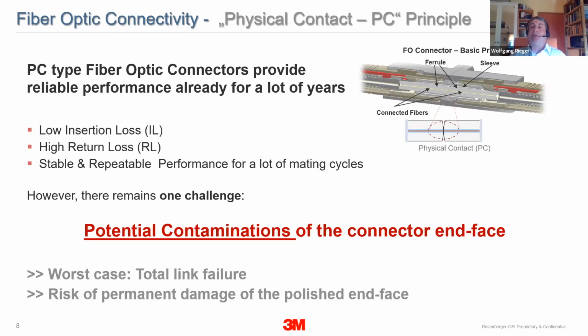PC-type connectors have provided reliable features and performance for many years. These are low insertion loss, a high return loss, and a stable performance over many mating cycles. However, one challenge remains, and that's the potential contamination of the connector, or more precisely, of the ferrule end faces. This is a quite critical aspect.